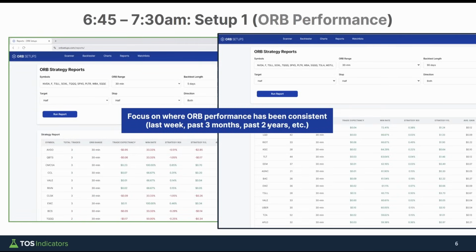Now let me show you an example of each of these setups. So the first one is the opening range breakout setup. I'm skipping the first 5-minute ORB range, but you could also do that inside of our platform if you wanted. I'm focused on the 15-minute and the 30-minute range, thus my trade time is from 6:45 to about 7:30 a.m. Pacific. Now I chose the top 100 most liquid stocks and I fed them inside of our reporting feature here.